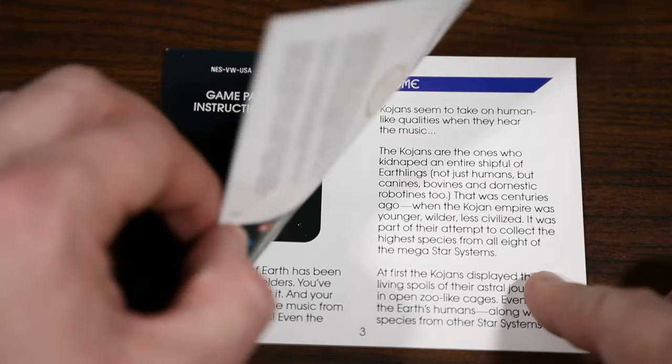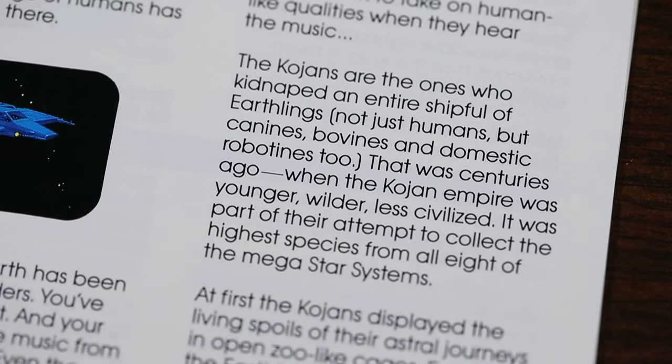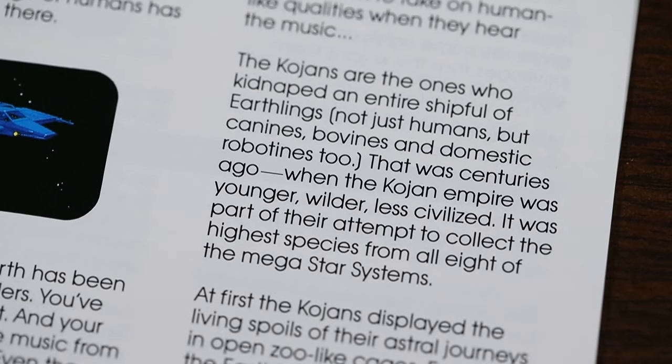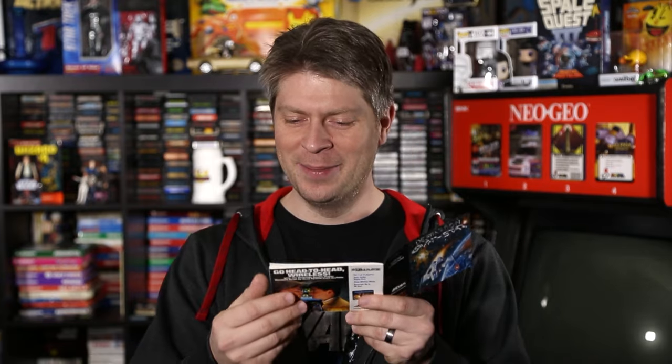The Kojans are the ones who kidnapped an entire ship full of Earthlings. Not just humans, but canines, bovines, and domestic robotines, too. Domestic robotines. That was centuries ago, when the Kojan Empire was younger, wilder, and less civilized. It was, well, they sound pretty awesome. Can I join them?